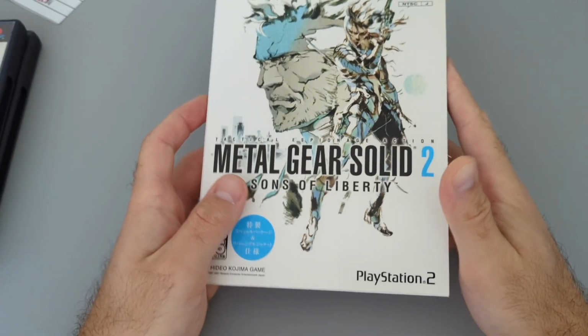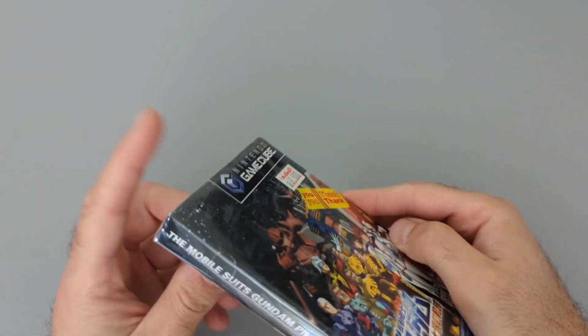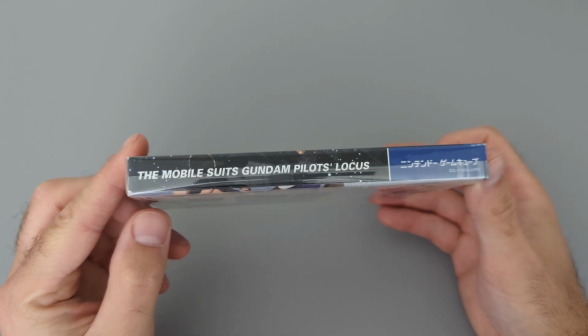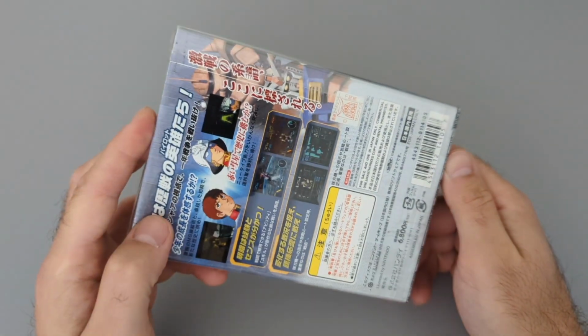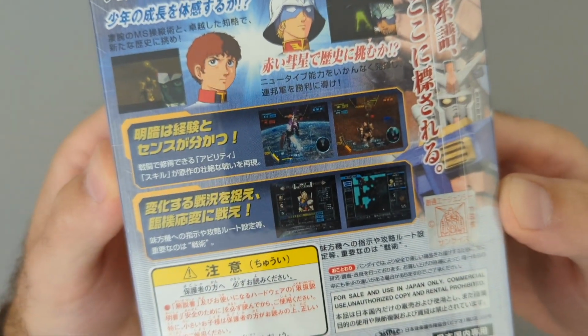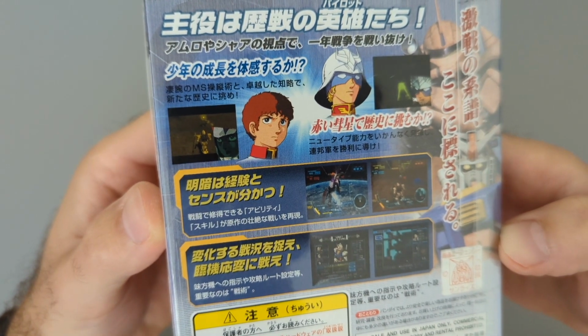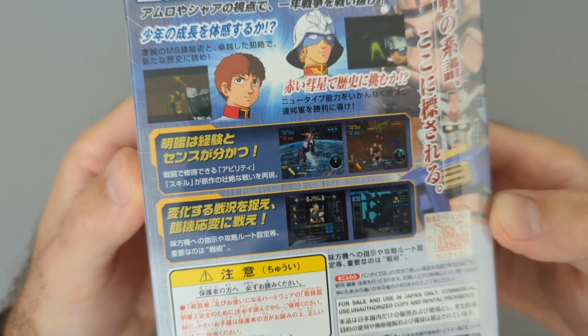Nice. Next up we have the Mobile Suits Gundam Pilot Locus. It's a mouthful. This game was also from Comic Shock in Kyoto, and it was the first GameCube title I picked up, partially because it was cheap, but also because I wanted a boxed GameCube game. It's 500 yen, so $3, and yeah, I never played this before.